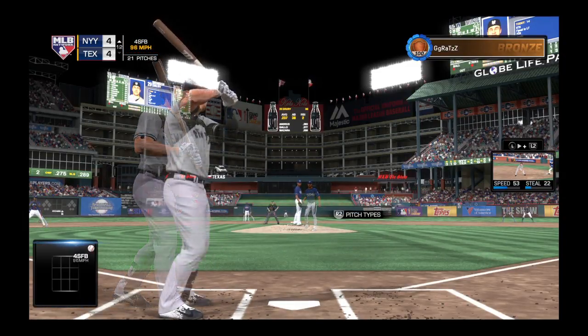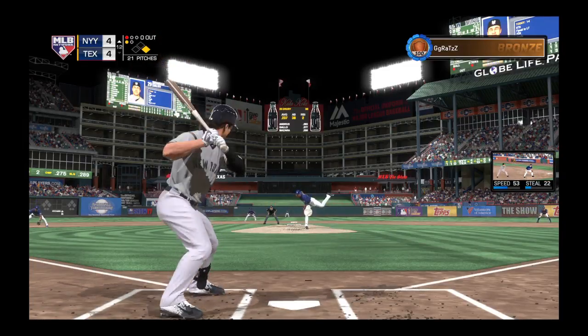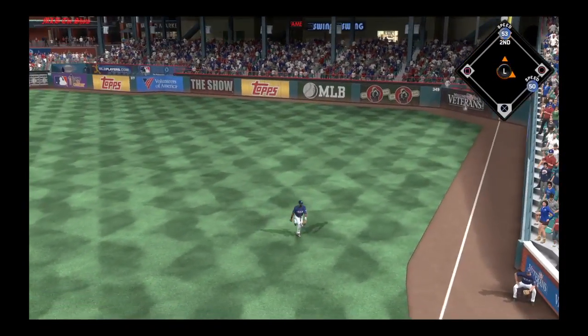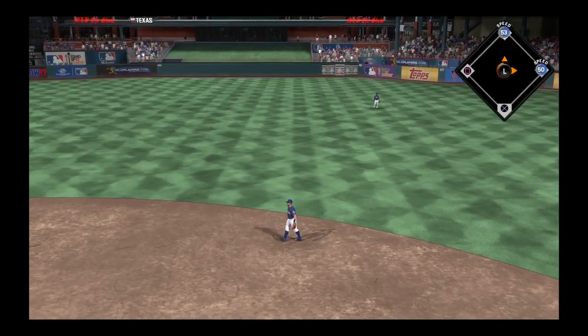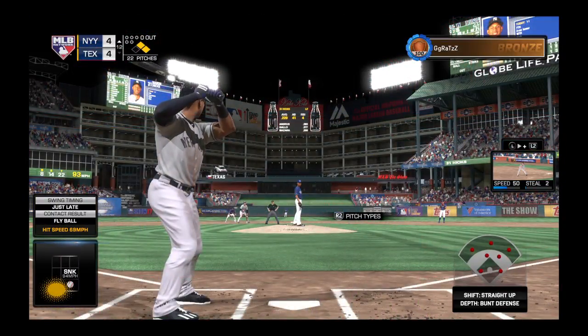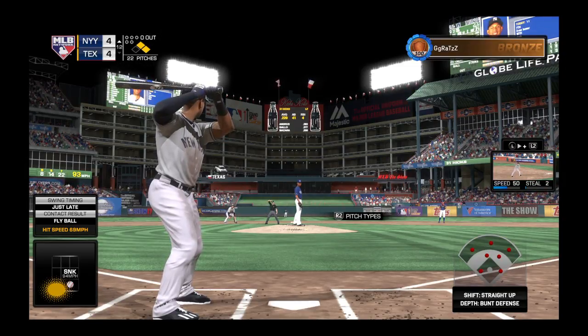Off the plate, one ball, one strike. The 1-1 pitch. Here's a looping fly ball out to right. Profar on the move, but he won't get there. It falls in. Throw will hold him at second, but the go-ahead run's in scoring position now with still nobody out. Digging in, the switch hitter, Aaron Hicks. It was a walk in his last trip.